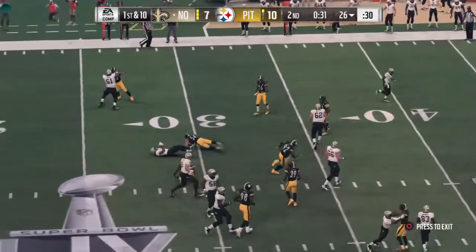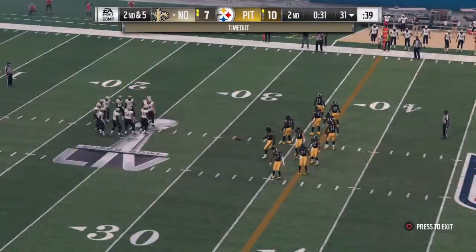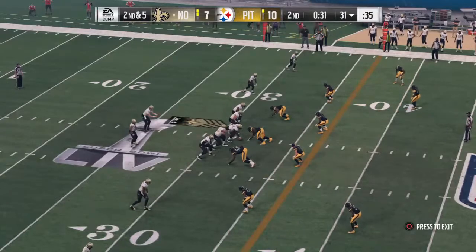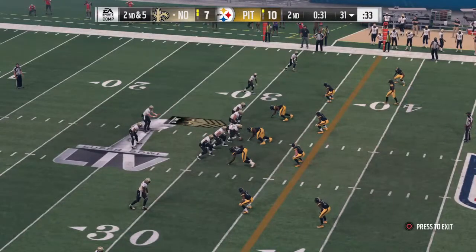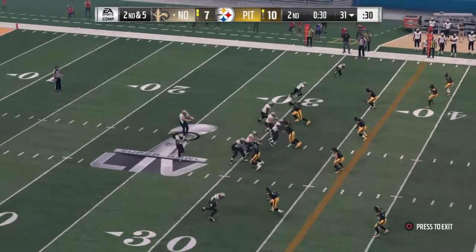Managing risk, this is a big decision here. And he is going to be knocked flat on his back. Oh, big hit. The Saints are going to call the first of their timeouts as they stop it with a little over 30 seconds to go in the first half of play.